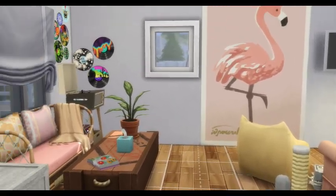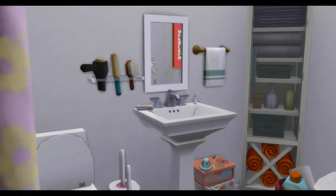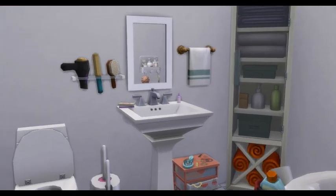It's fairly plain, but I'm so happy with it. You don't understand. This looks like many places that I lived in my early 20s.